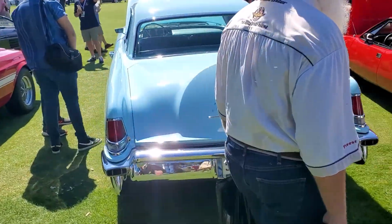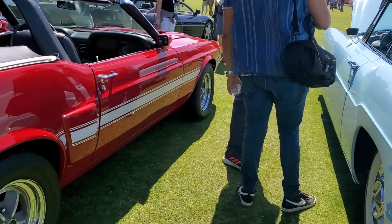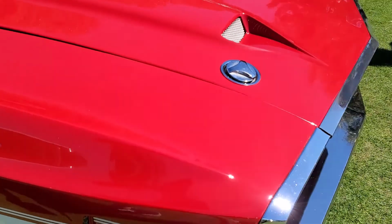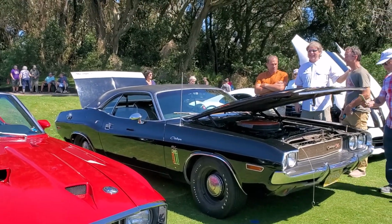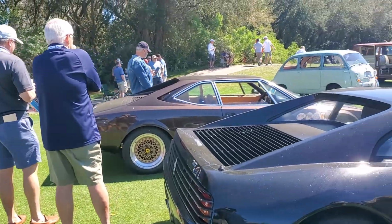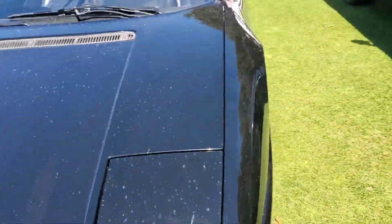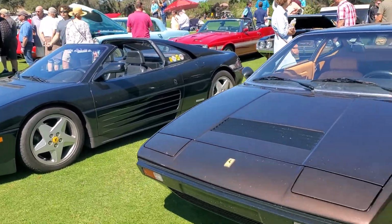I love these Continentals. Yeah, baby blue. Look at that. That's pretty. Mustang. Get around. 350. Look at that. You got a Challenger. The thing looks like they're enjoying that. And someone brought their 348 black on black and just didn't bother to wash it. And didn't bother to do nothing with it. They're like, screw it. It is what it is, right? The 308.